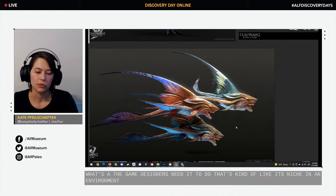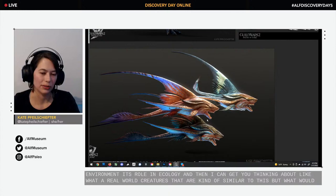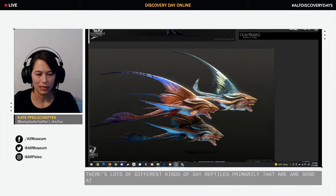Its role in ecology. And then that can get you thinking about what real world creatures are similar to this, and what they would do in this kind of situation. And you can find, like in the case of this guy, there's lots of different kinds of reptiles primarily that are good at burrowing through the sand or sliding through the sand. And so you can look at those for reference.